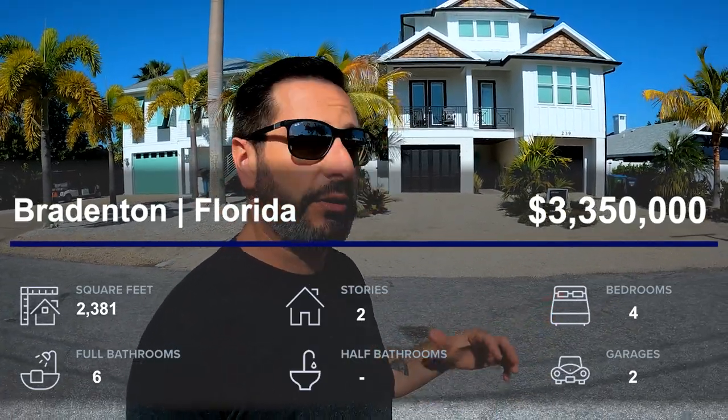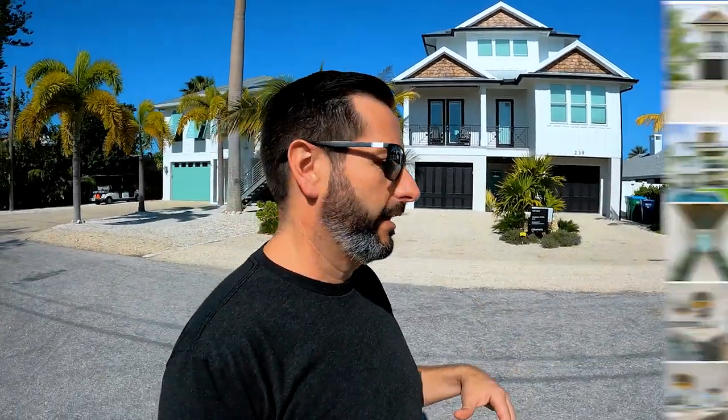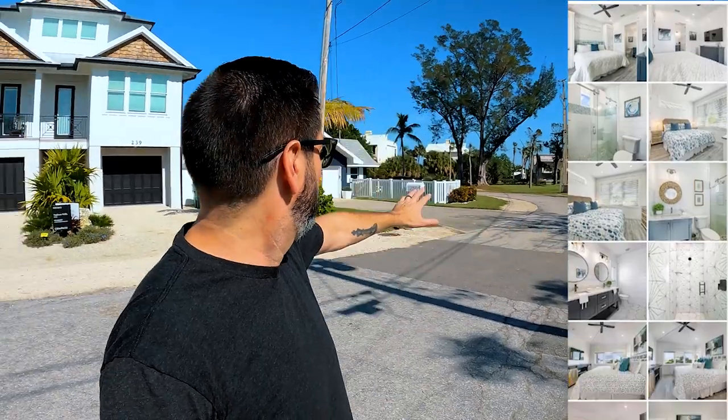It's 2,381 square feet. It's currently listed at $3,350,000. It was built in 2021, like I said, and it is just minutes away from Holmes Beach, 3 minutes precisely. We're in a little cul-de-sac here. You can check out the neighborhood. There are beautiful homes. The intercoastal is right there, so you have access to the water. This home doesn't have a boat dock, something to be mindful of.